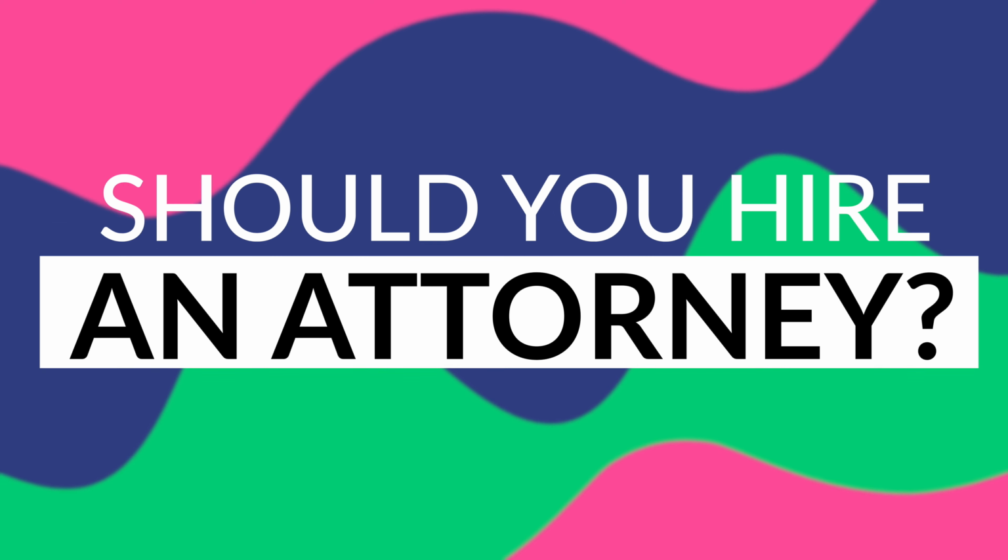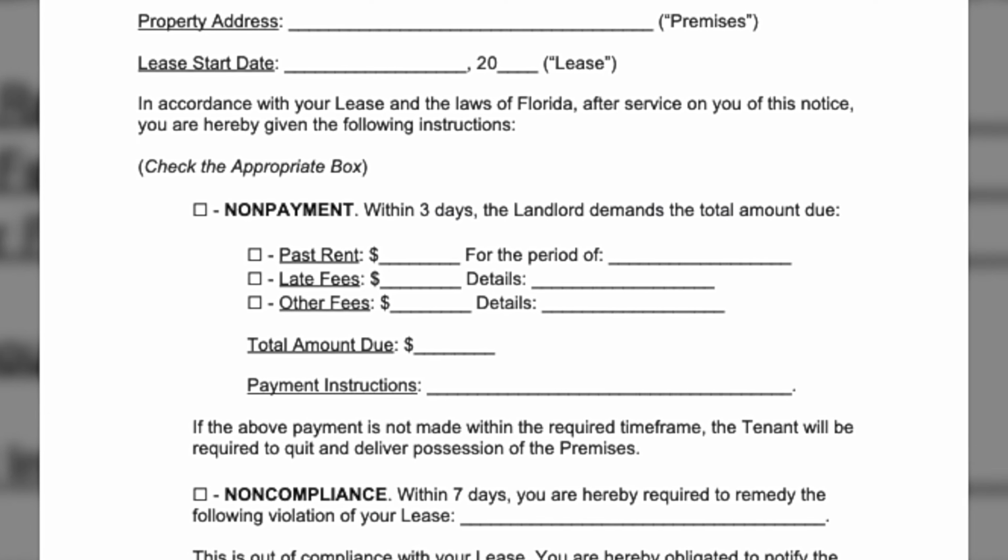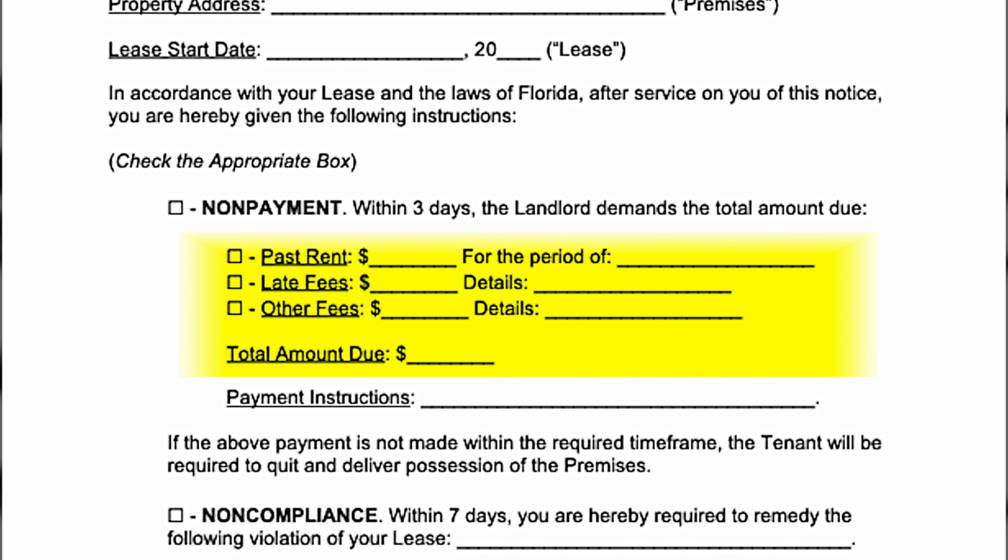So at this point, you might be asking yourself, can a Florida eviction attorney help you? Whether you're a landlord or a property manager, evictions can be pretty rough. It's a complex process and mistakes can cost you a decent amount of time or money, or worse, both. For instance, you have to correctly figure out the amount of rent due when giving a 3-day notice.